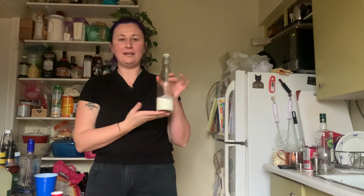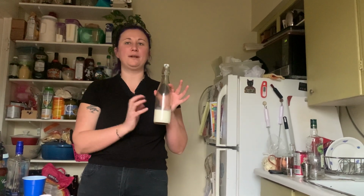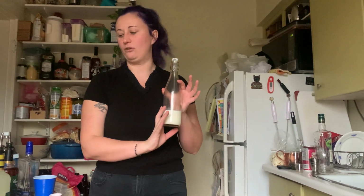Orgeat. Orgeat is an almond syrup. The one thing that separates it from just regular almond syrup is that there's orange blossom water in it. So it has this little hint of floral prettiness to it as an almond syrup.